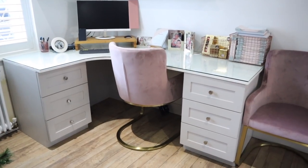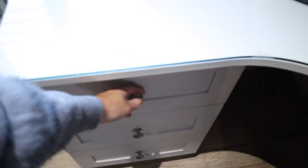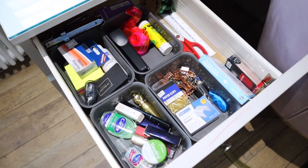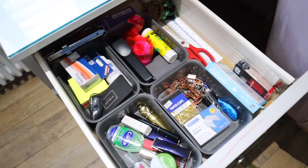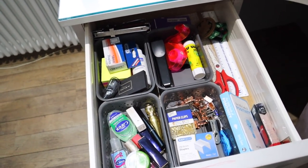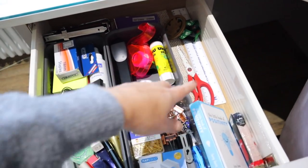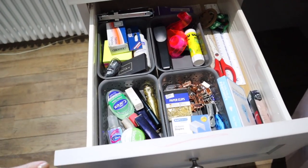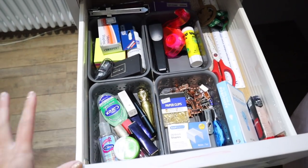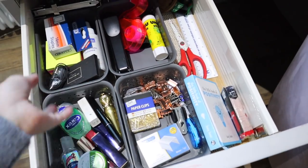Now onto the drawers themselves, which you would have seen were so disgusting and in need of a clear out. But my top drawer now is so nice and organized. I used the little Poundland baskets. They were two for a pound. And I feel like it really does separate all of my little things that I need in my top drawer. So I've got my tape, my glue, my stapler, hole punch, scissors, ruler. All of this is actually so good for the boys' homework as well. I've got my hand sanitizer, a few lipsticks, because sometimes if I'm filming downstairs, I'm like, quick, I need a lipstick. Just like paper clips and things like that.